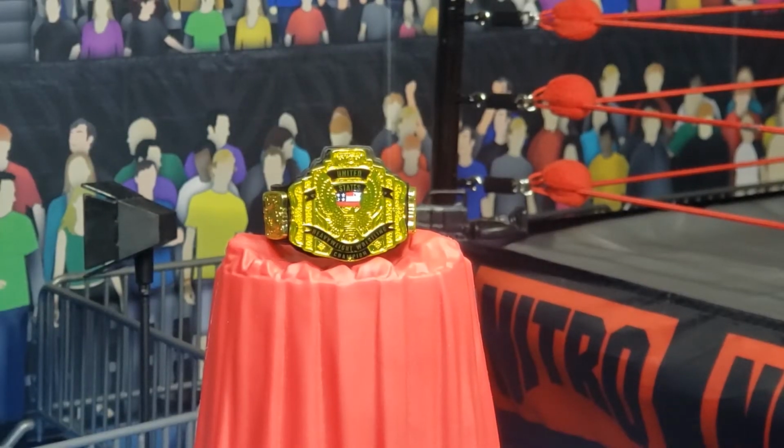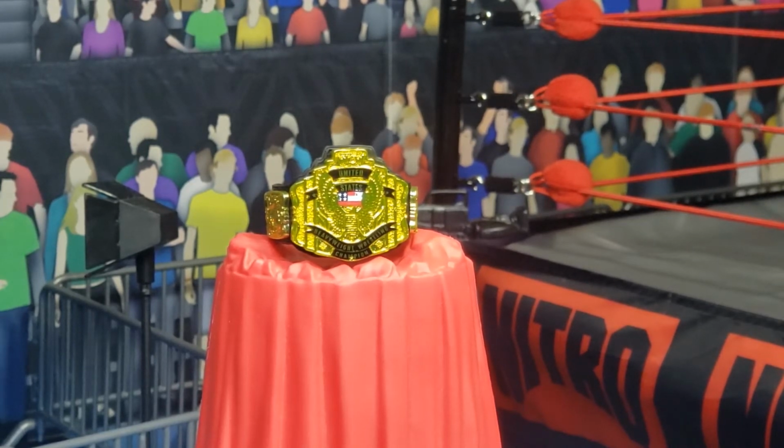Now let's take a look at the main event. This was the reason I picked up this 2-pack. It is the United States Championship. Not just any United States Championship, the WCW United States Championship. Held by many of my favorite performers in wrestling history. And we'll take a look at some of them in just a moment. But there we see the beautiful United States Championship. Now, this title is a little too big, but it is a welcome addition to the collection.